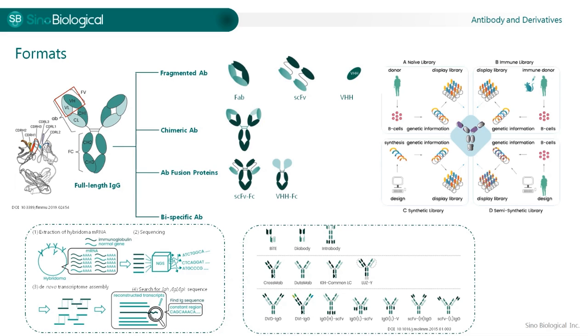And we can also fuse scFv or VHH, these smaller antibody variants, onto an Fc to enhance their serum stability. And lastly, I would also mention that with the variable regions of one antibody, two antibodies, or even a few antibodies, we can try to put them together to create bispecific, trispecific, or multi-specific antibodies using protein engineering techniques.